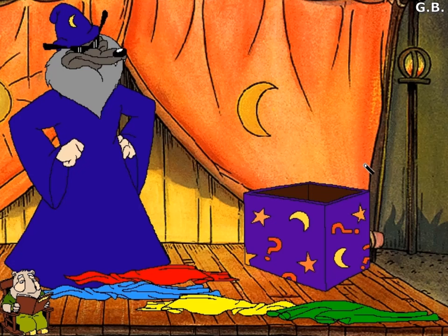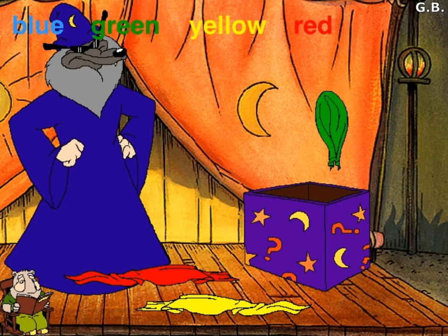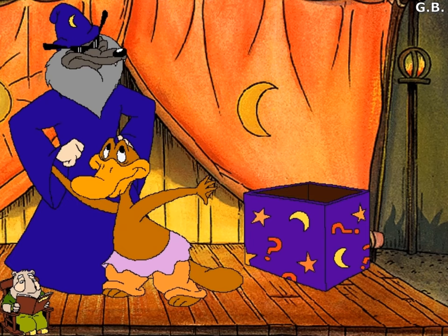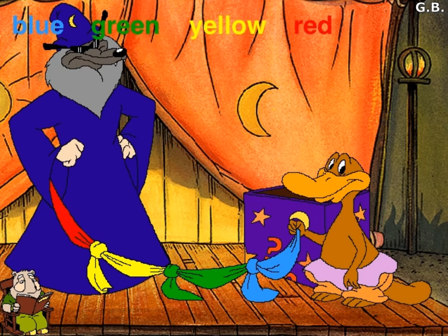Can you help Zapparuni with his magic scarves trick? Use the mouse to click and drag the correct scarf and put it in Zapparoni's magic box. But you must put them in the box in the following order. Blue, green, yellow, red. Well done.